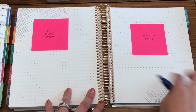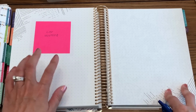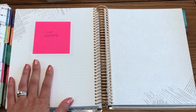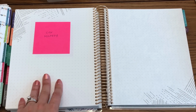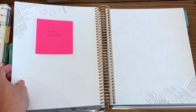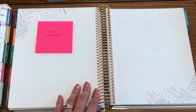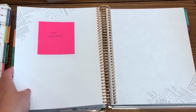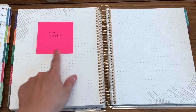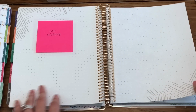And then I like making a monthly task list as well. And then this will be car history. I always keep car history in my planner so that when I go to the place, sometimes they say they can pull it up and they don't always pull it up or they don't have all the accurate stuff. So I wanna know that I replaced my tires last year so that I just kind of have that information in the back of my mind. Or if they try and tell me I need transmission fluid, I can say, oops, nope, I did that on, whatever date. Not that I wouldn't still do it, but at least I know when it was done.